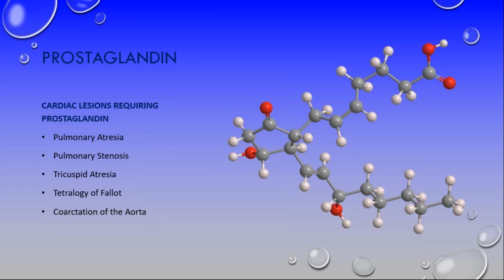Which cardiac lesions require prostaglandin? Well, it will be a pulmonary atresia, pulmonary stenosis, tricuspid atresia, tetralogy of Fallot, and coarctation of the aorta.